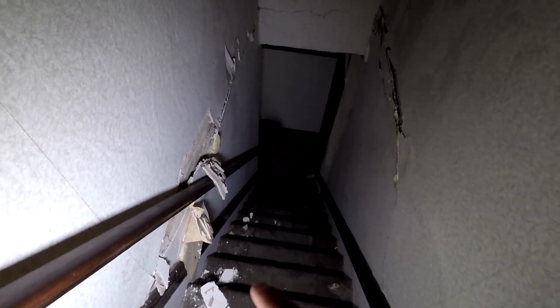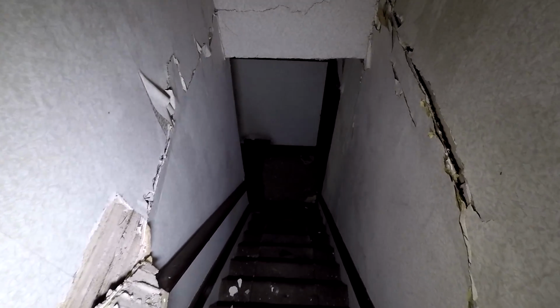Now look at this. You've got cracks all in the wall. And as we head downstairs, you can see the plaster's all coming away. So this place is starting to decay pretty bad. I'm not entirely sure how long it's been abandoned, but it certainly looks like a long time.